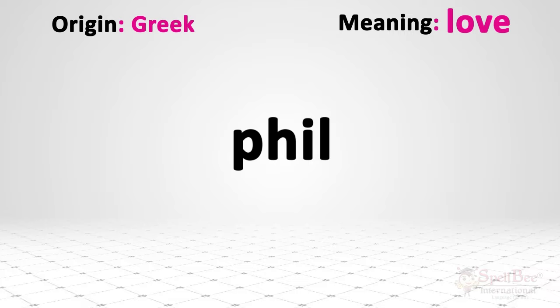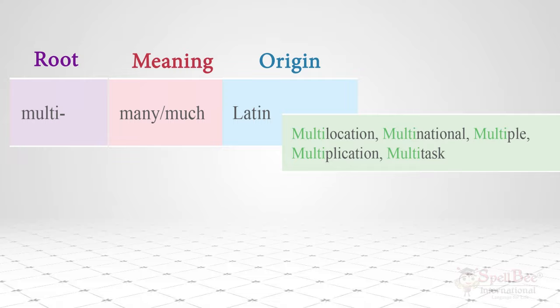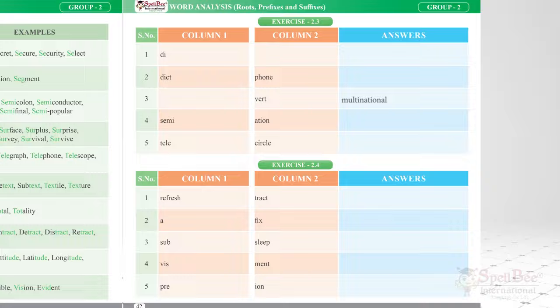Let's now see how your study content is organized. You will have the root word, the meaning of that root word, and its language of origin, and the example words where you can find that root. And group 1 and 2 will be tested through match the following. You have to match one root with another and find answers for the 5 root words in the match.